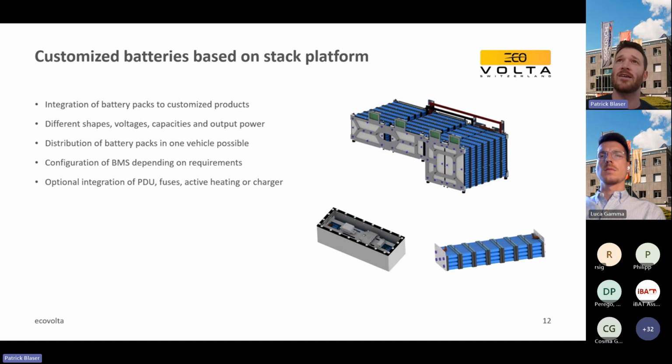Based on these stacks or the stack platform, we then create all the different sizes of our customized batteries. I think it's easy to just start with the pictures on the right side. On the top, you see a rather big battery with 60 kilowatt hours or a bit more than 60 kilowatt hours to go into a commune multipurpose carrier or sweeper vehicle. As you can see here, with the different stacks and packs, we're able to reach special sizes to really fill out all the place available in this case, the vehicle of our customer.